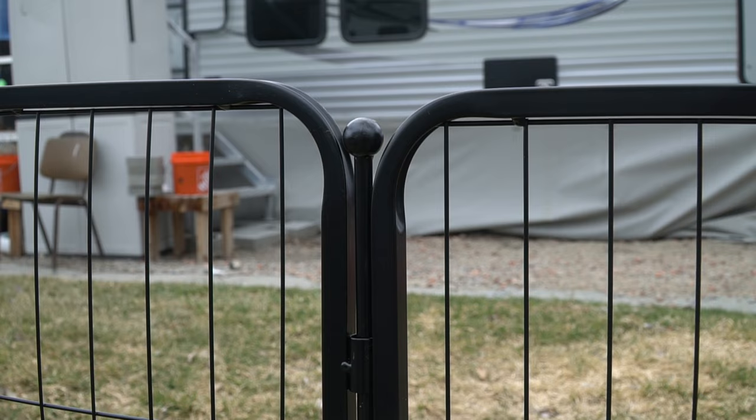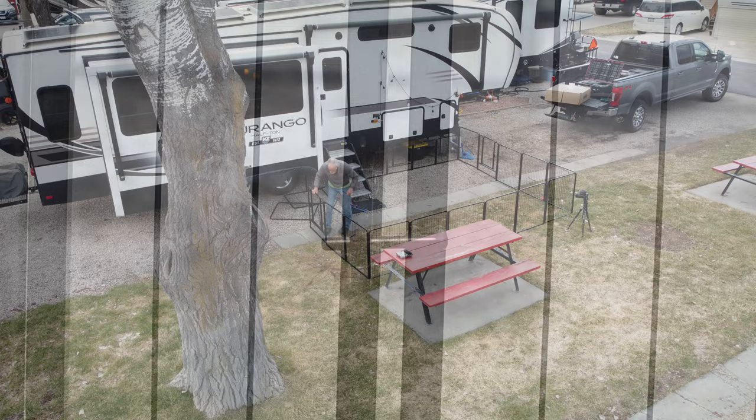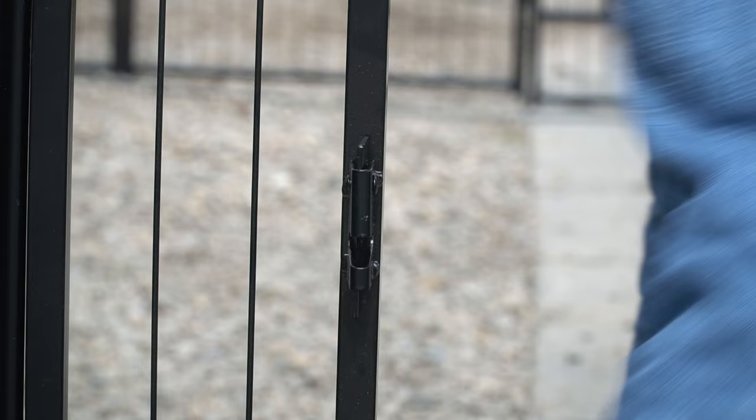Our set of 24-inch panels came with one gate, and our set of 32-inch panels came with two gates. Gates are secure but easy to open one-handed by simply pressing upward on the latch. They automatically relatch when closing.